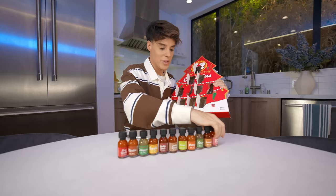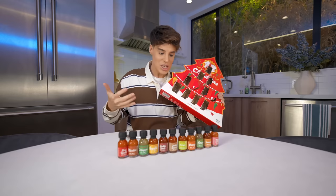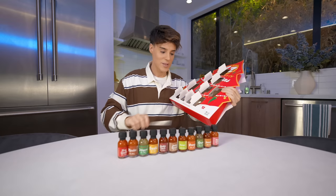I guess they put the most popular ones towards the end, when I think it would have been so much fun if it got progressively hotter. Like kind of like a challenge advent calendar. That is the only way that this would be something that would make sense. And it would be fun instead of just, who the hell asked for this?